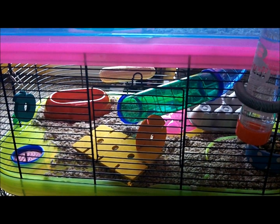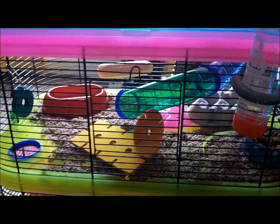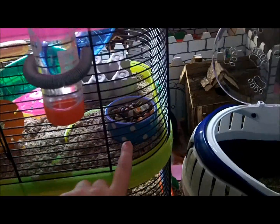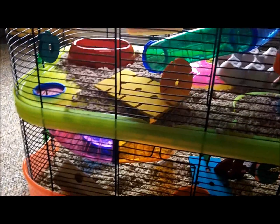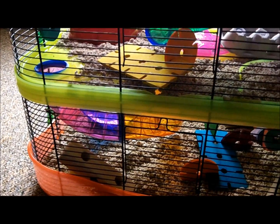The essentials you will need to have in the cage when you bring your hamster home are obviously a water bottle, a food dish and a bed. Don't know if you can see it, but it's back there. Everything else can come later, but remember they'll be bored if there's nothing else in the cage.